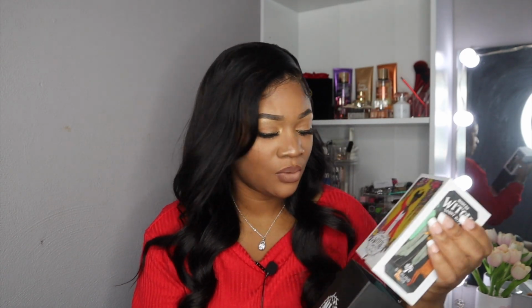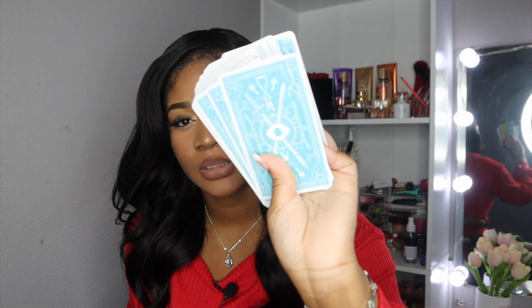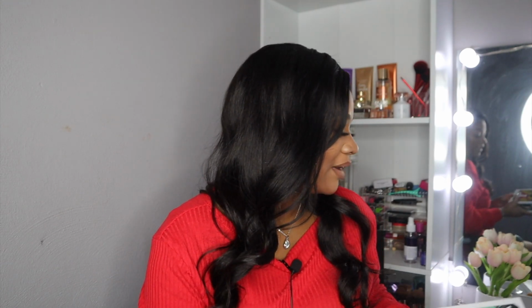So I'm pretty sure if you are into tarot, then you probably have seen these cards right here, the blue cards. They look like this if my camera focuses on it. So that's what the Modern Witch cards look like. So that is the cards that I use. I feel like these are fairly close to what the Rider-Waite-Smith looks like. It's just not men in the pictures. It's all women, and it's a little bit more modern, as it says Modern Witch. So if you are going to get a deck and you can't get your hands on a Rider-Waite-Smith deck, I feel like that deck would be very beneficial if you want.